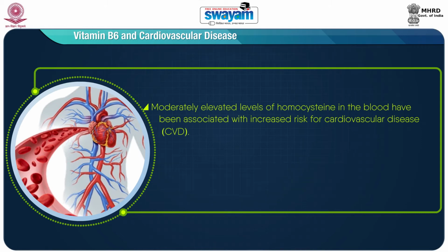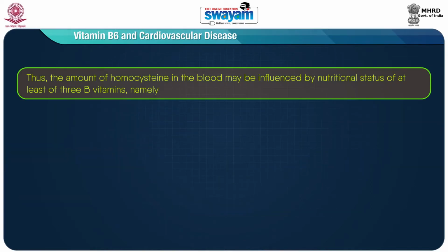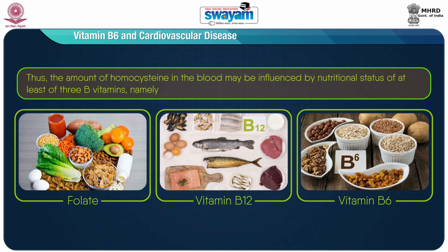Moderately elevated levels of homocysteine in the blood have been associated with increased risk for cardiovascular disease. 2 PLP dependent enzymes are required to convert homocysteine to the amino acid cysteine in the homocysteine transsulfuration pathway. Thus, the amount of homocysteine in the blood may be influenced by the nutritional status of at least 3 B vitamins, namely folate, vitamin B12 and vitamin B6.